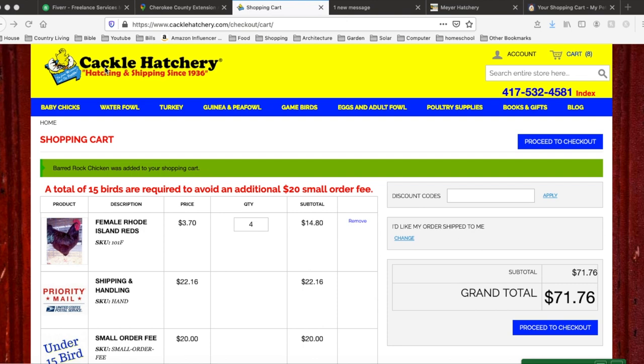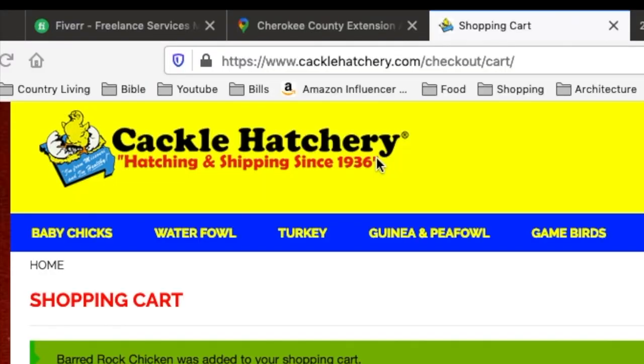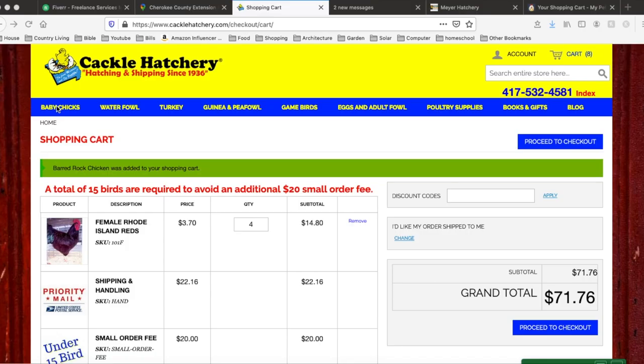They are amazing in that they have such a crazy amount of different poultry, turkeys, waterfowl, game birds, and they have a huge selection of rare chickens. So you can easily find whatever chicken you want right here on Cackle Hatchery. They're located in Missouri.